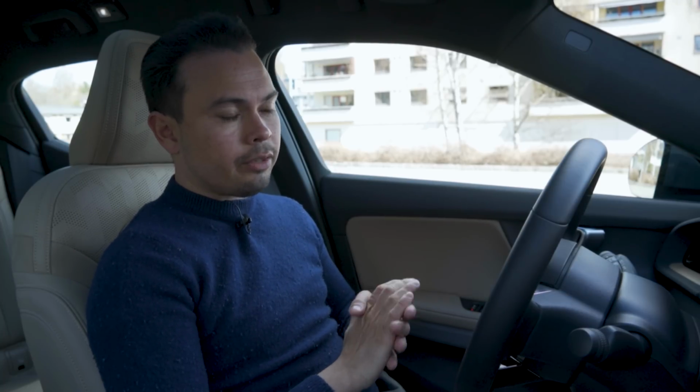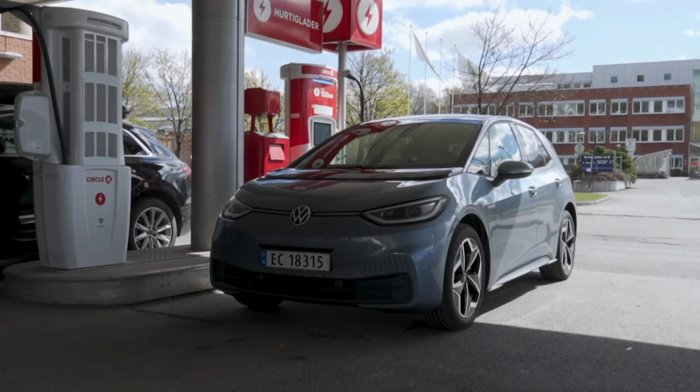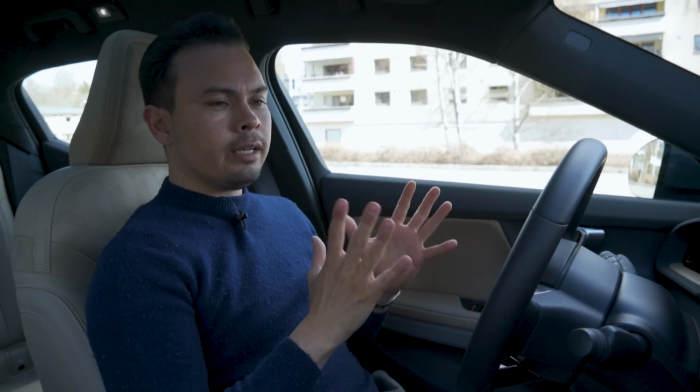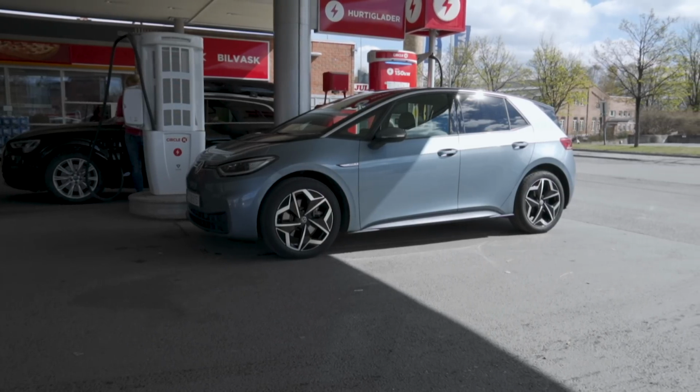Actually not, because at that price point, I would probably get a Volkswagen ID3 Business, which has a bit more extra kit than the standard, but still gives you about the same range, that is 420 kilometers versus 448. It doesn't have the performance, but I don't care too much about the performance. It's also more practical, arguably, because it is a hatchback. It has a smaller footprint, so it fits European cities better.